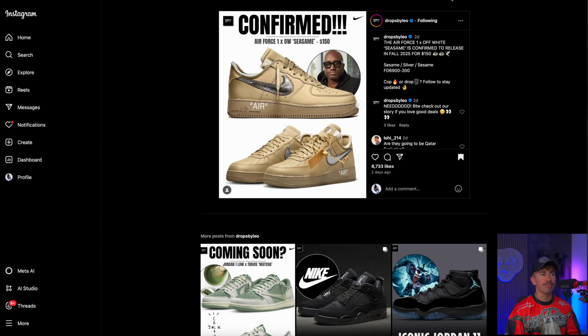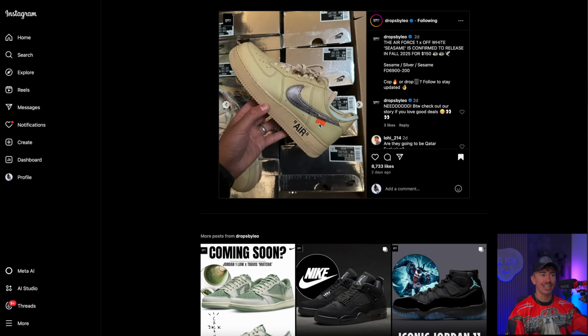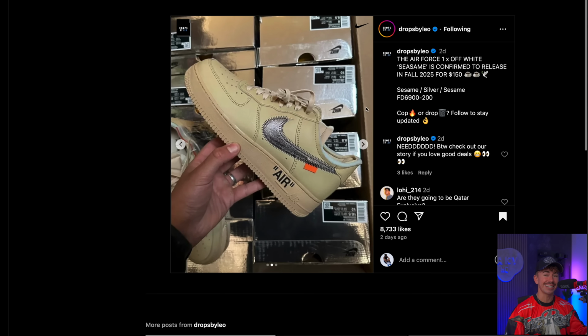Some images basically popped up where there's actual people with them, like resellers have these things early. So there's a bunch of different pairs that exist. Now, I think it was originally intended to be a Qatar exclusive, so it might potentially stay that way for $150 and only release in Qatar.